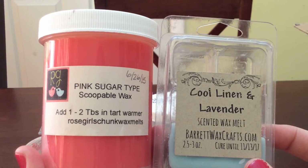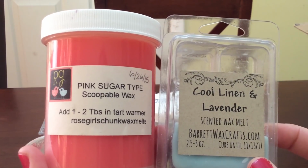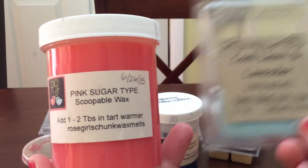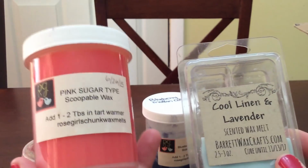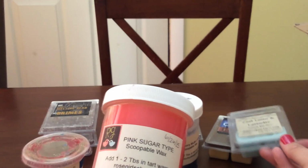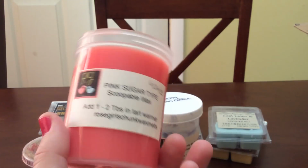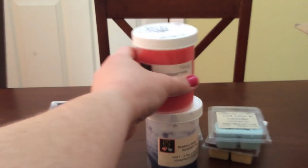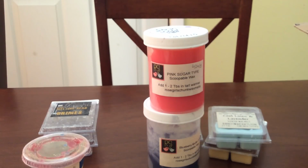I know her stuff does stay good for a couple years. That's why everybody's hoarding it, because she's closing. I don't know if it was this that overpowered it and there was just no scent. I don't know, but I am going to be blending this with everything, but it is almost full, and it is the big 8-ounce jar. So I have quite a bit left to use. And the Cool Linen and Lavender, y'all know, is one of my favorites. I've been on Scoopables this week.